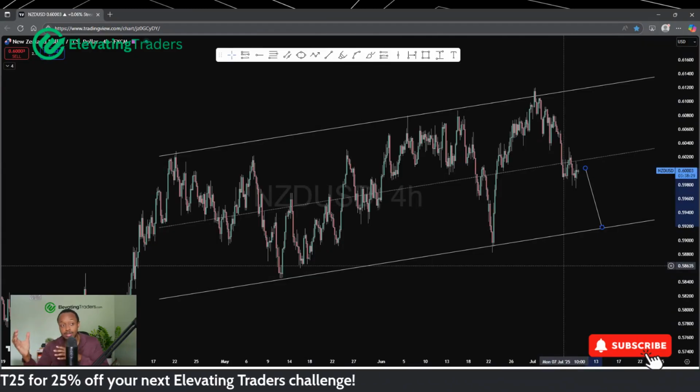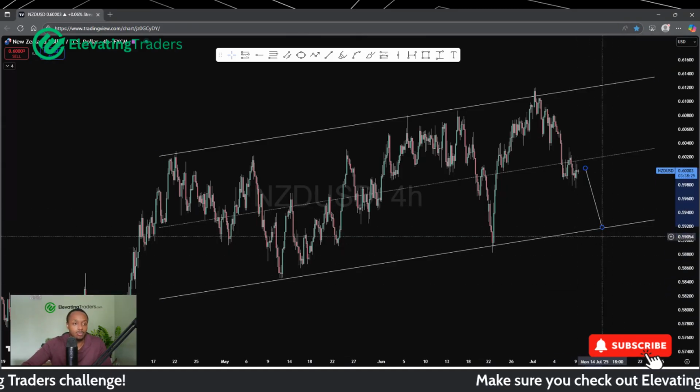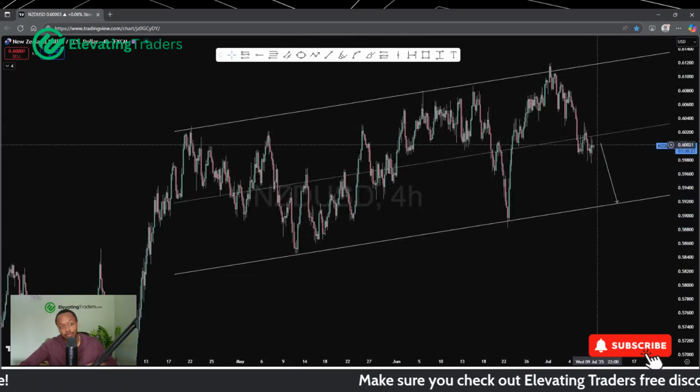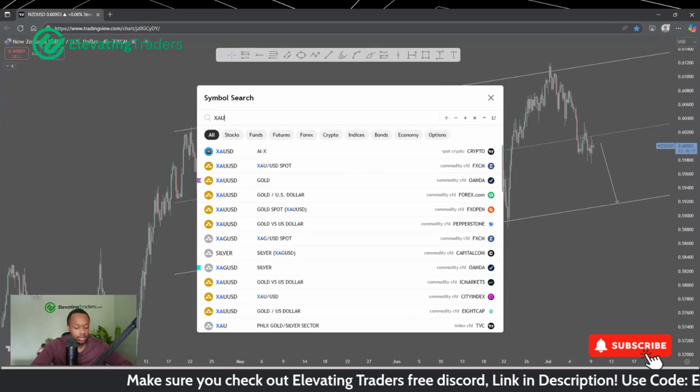Maybe we do bounce again. Maybe we see another push higher. Maybe we break out this time. We'll see how price looks when we get there. But for now, still pretty bearish here on USD.